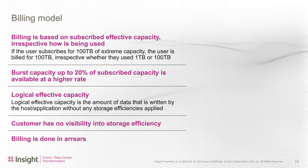And the final point on here is also very important, is that the billing is done in arrears. So you don't get metered by the second. There's a monitoring tool that's part of the program that monitors how much consumption you've had, including the bursts or the lulls. And then you get a monthly bill at the tail end that bills you according to that.